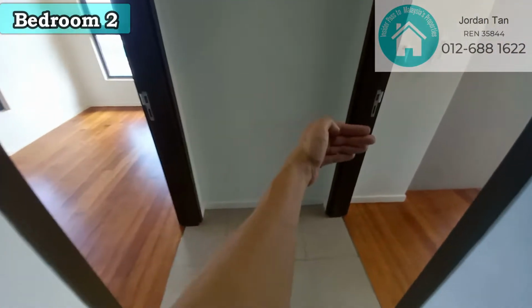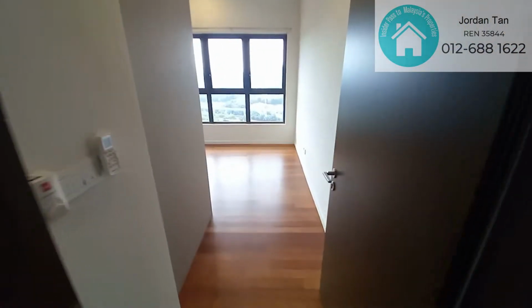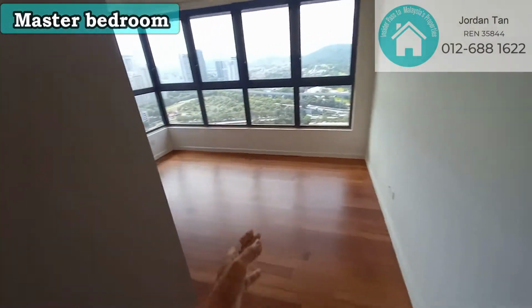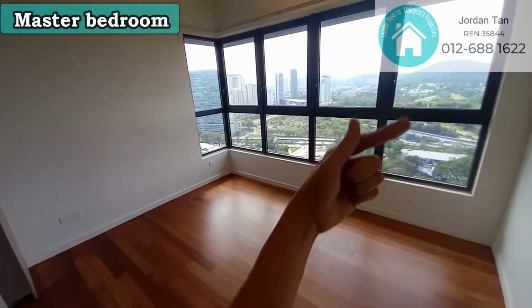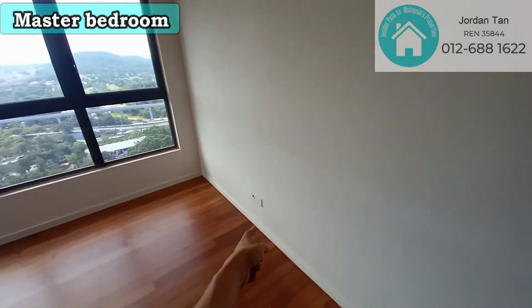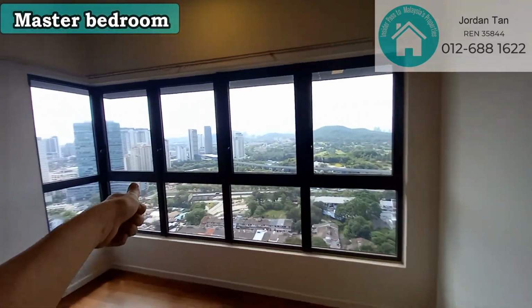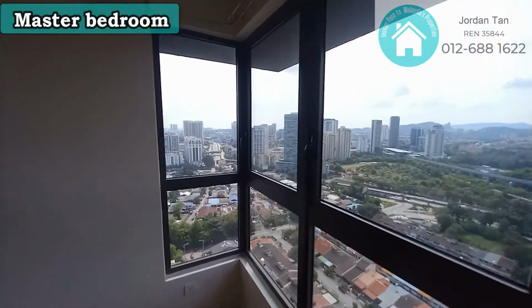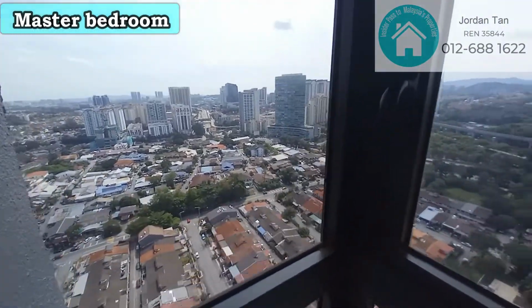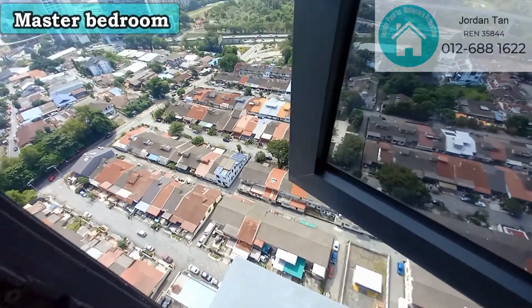The master bed is on the right side. When you come in here like this, you have the long corridor in. So you can put your king or queen size bed this way, facing this side. You can have your makeup table here, or even a TV. The plug is here. And then you have a 5-panel window that is facing north. From this is actually the corner of 17 residences already.